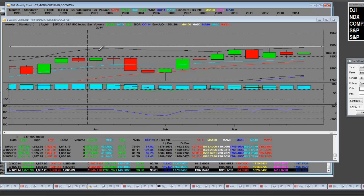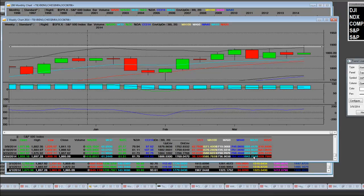One of the things that we are looking at on this weekly is how the weekly sell signal from the top, that's that big wick going down. This is the 10-week moving average right here, and I'm going to give some of the numbers on that: 1842 on the support level here. That 20-week moving average is at 1828. That's the red line, okay?